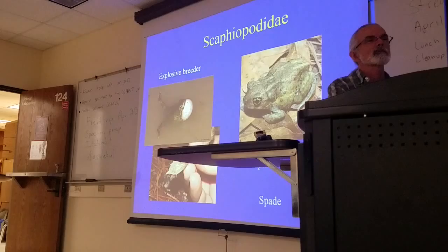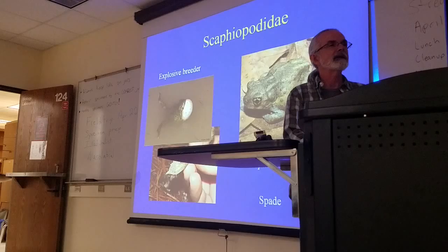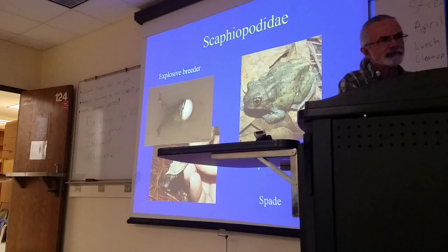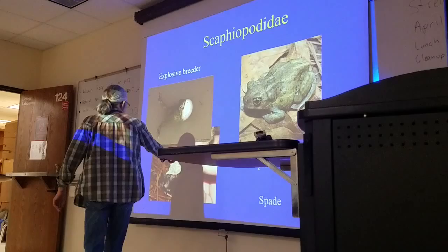Another toad. The word toad is kind of problematic because it doesn't really imply anything. But we do talk about these as spadefoot toads, and I misspelled it. I should have checked this a little more carefully. Hurter's spadefoot, Scaphiopus hurterii, named after a guy named Hurter, who discovered them. They look a little bit like the Bufo, but they have this little hard spade on their foot. They use it for digging, and these guys stay underground a lot of the year.